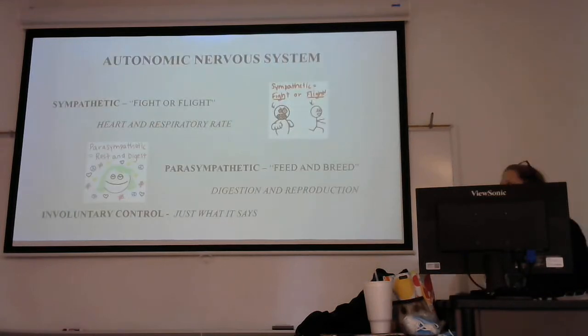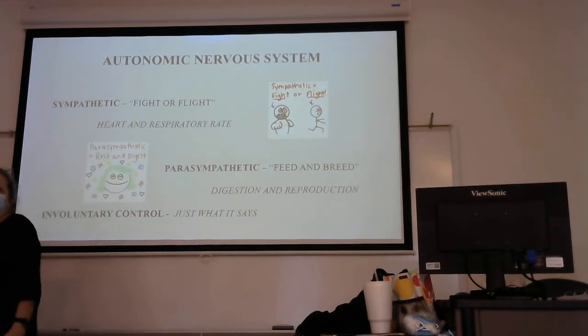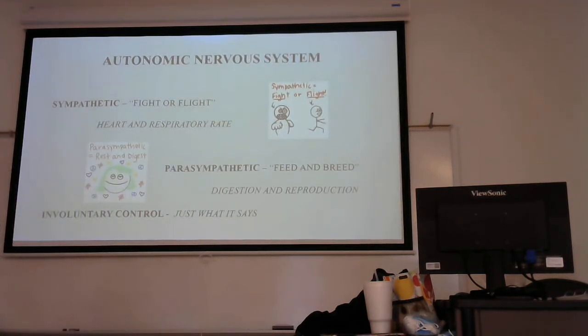But let's just refresh the autonomic nervous system. This is a system that works no matter what you tell it. Your heart is going to beat however many times a minute. There are some people that can use biofeedback, but normally your heart's beating, your stomach's digesting, your gut's doing its thing. That's all automatic, okay? And it's divided into sympathetic and parasympathetic.